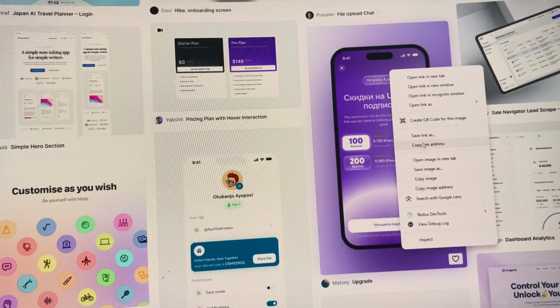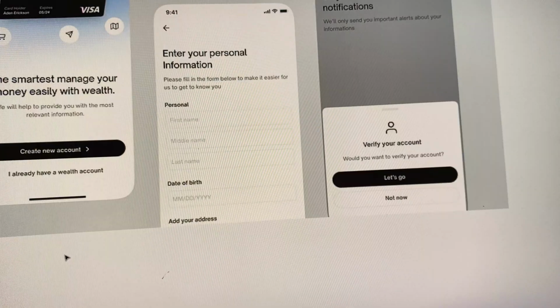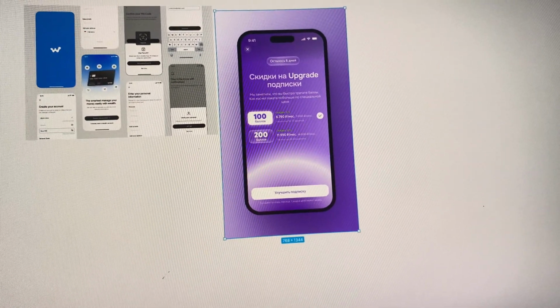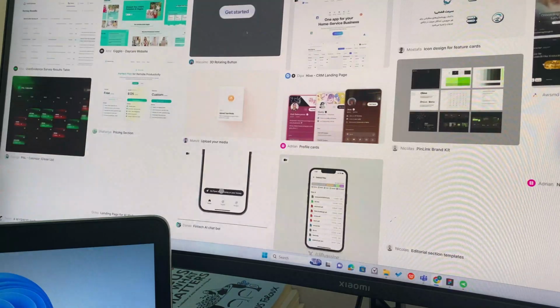Have you used an app and found yourself staring at the interface design because it's beautiful and stunning? The design requires you to take time to admire it. That's the level of design that I want.